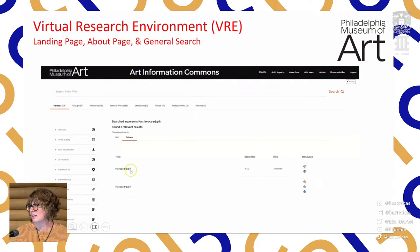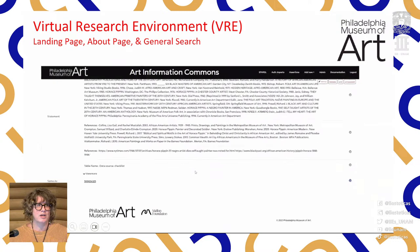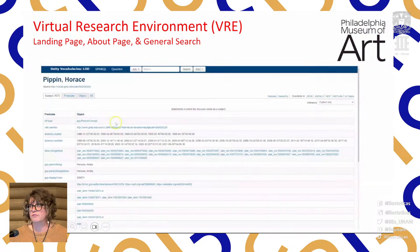When we click into this Horace Pippin record, you can see that up on the left, there's a view vocab button, and that links directly into Getty. And so that will take the users directly to an authority record that they can then see more information about that person.